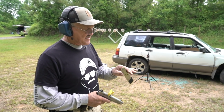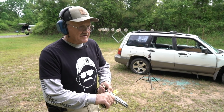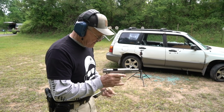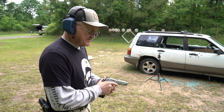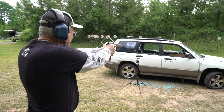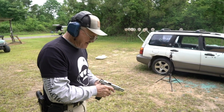Let's get something bigger. Okay, we've got another favorite here, 45 ACP, 230 grain ball. It's what made that caliber famous. So we're going to try to shoot through that door again. We're going to try to hit that same mass that stopped that 357 and see if this 45 will go through the door here. All right. I hit exactly where I wanted. Must have been lucky. Let's go.